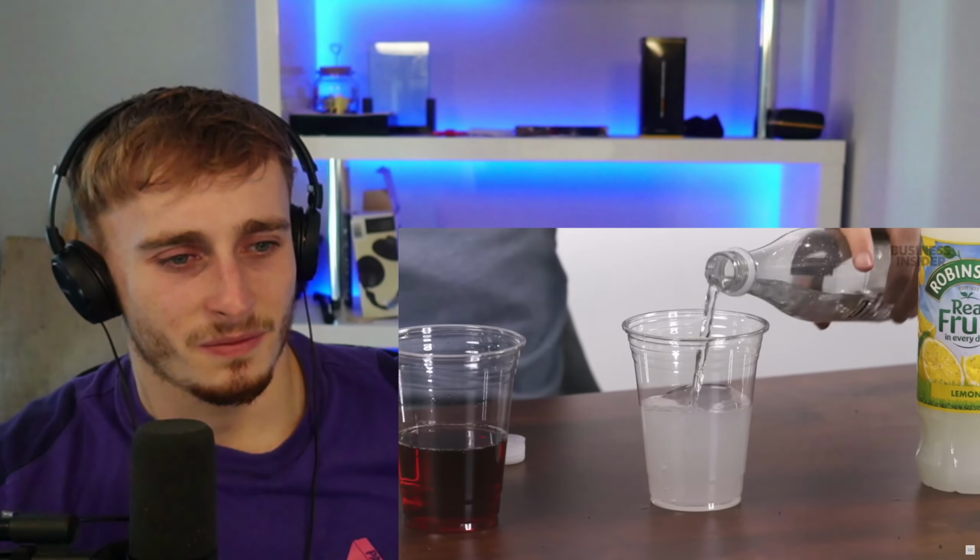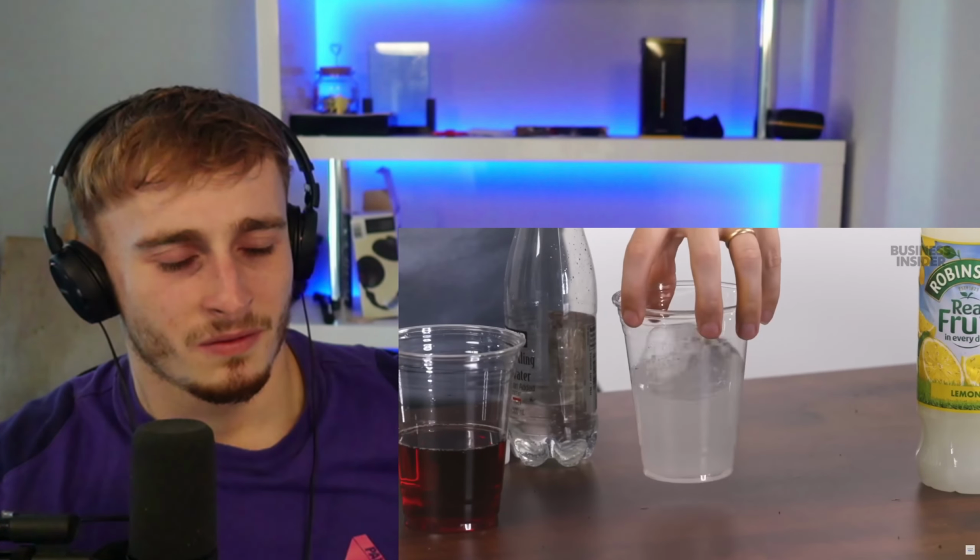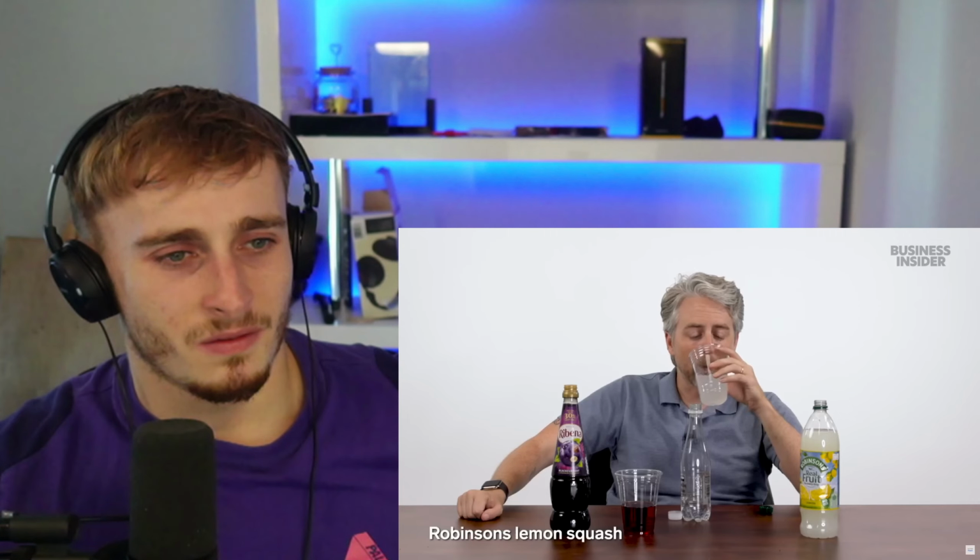Oh, don't do that. Oh, whoa. I bet this is great for mixing cocktails. It's like lemon concentrate. Who doesn't love lemonade? Mix it up. This is actually very good. I think if they advertise like that in America, they could be like, don't let those fat cat politicians in Washington decide how diluted your juice is.